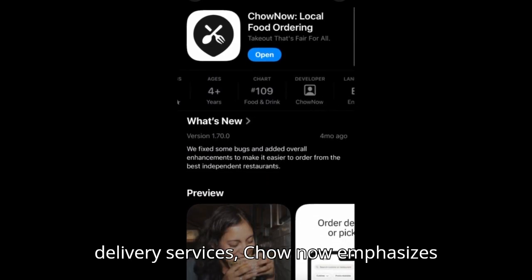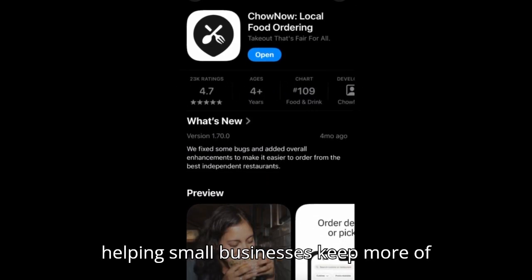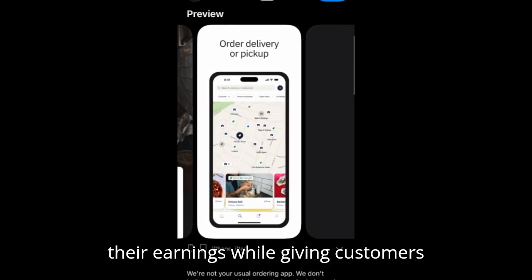Unlike other delivery services, Chownow emphasizes helping small businesses keep more of their earnings while giving customers affordable food delivery options.